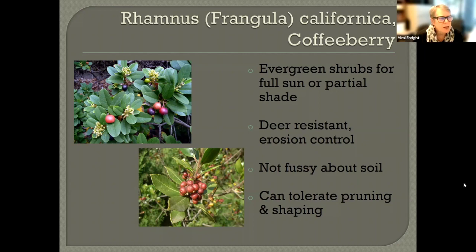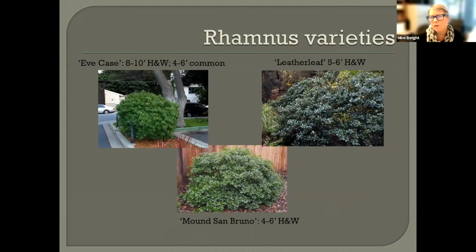Those are present in fall and a really important source of food for birds. The flowers are somewhat insignificant. They're white and smaller. You can see them in the upper left-hand picture there on the slide. So they're not really grown for floral performance in the garden, but really for structure in the garden and those wonderful berries that they have in fall.